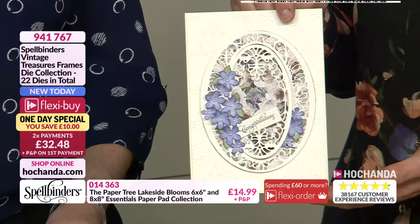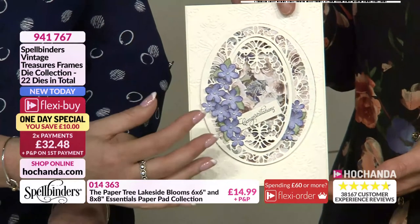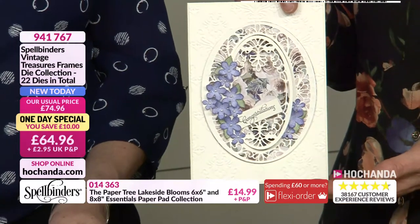I mean, if you decided to go on like a nice silver and white theme, and just keep it all silver and white, that would be lovely.